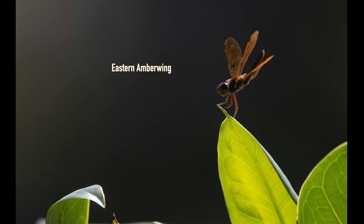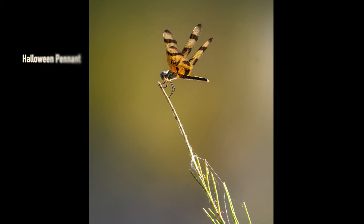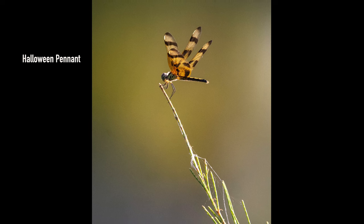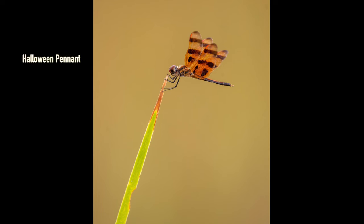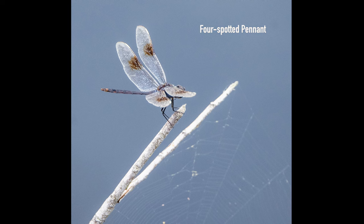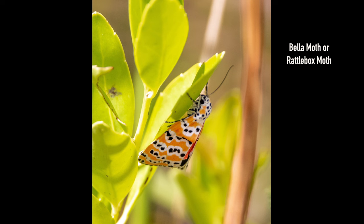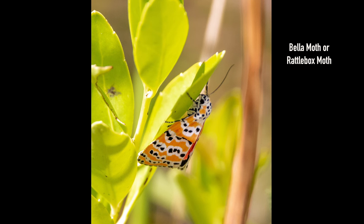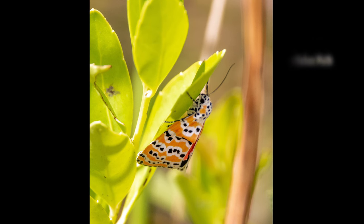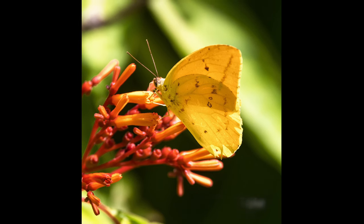Also had some non-bird highlights from the trip, including some cool dragonflies, the Halloween pennants, and the Eastern Amberwing. Not lifers, we have them in Minnesota, but got some good photo opportunities. But a lifer, the four-spotted pennant in the Everglades. So that was pretty cool. And this beautiful moth. It's a tiger moth called the Bella moth or rattlebox moth. And when it flies, it reveals these gorgeous pink hind wings. I found that in the slash pine grasslands of Jonathon Dickinson State Park.